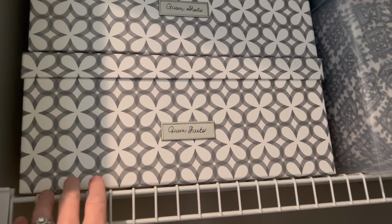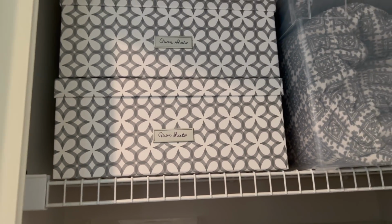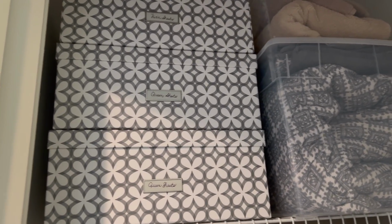Now, my sons typically will wash the sheets that are already on their beds. So these are just backup sheets, but it's great to have them labeled and clean. And I have little sachets in there so that they smell good.